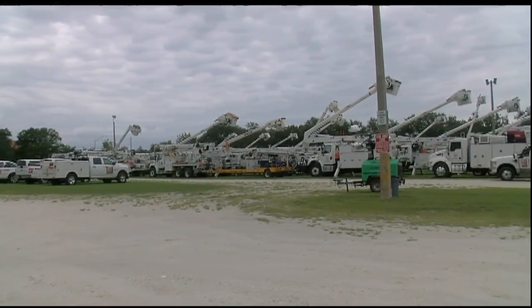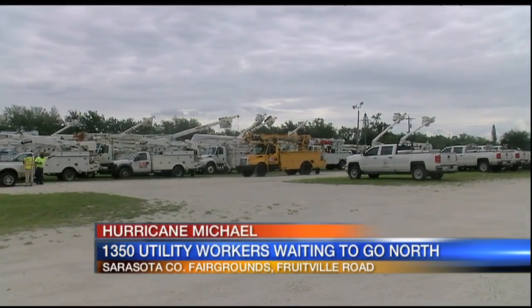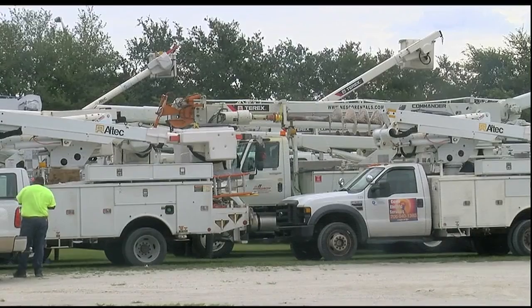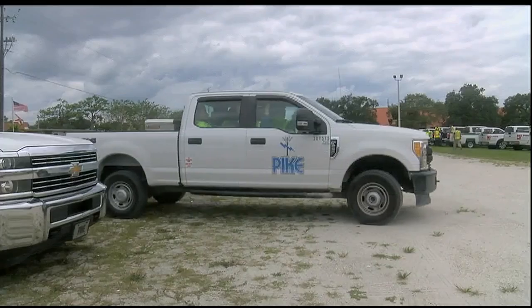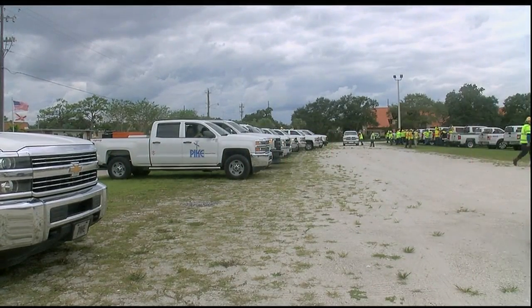Florida Power and Light is sending help to residents and businesses that have lost electricity in Hurricane Michael. 1,300 FPL workers and contractors staged at the Sarasota County Fairgrounds on Fruitville Road. They're heading north to the areas impacted by the storm. FPL is helping other power companies in the state with that restoration effort. You may remember crews from other states came here last year for us after Hurricane Irma.